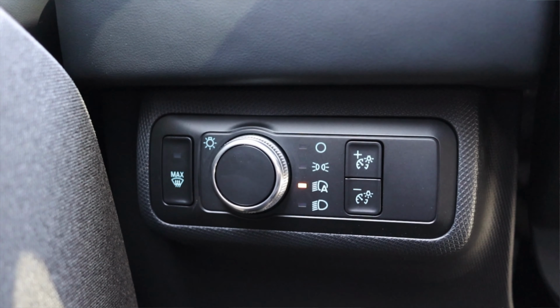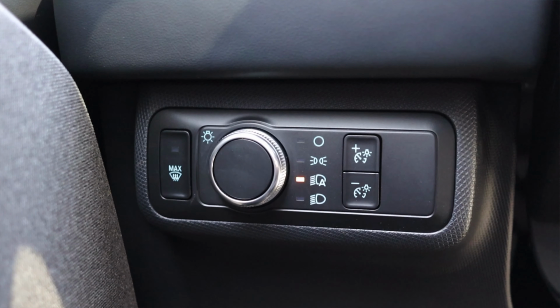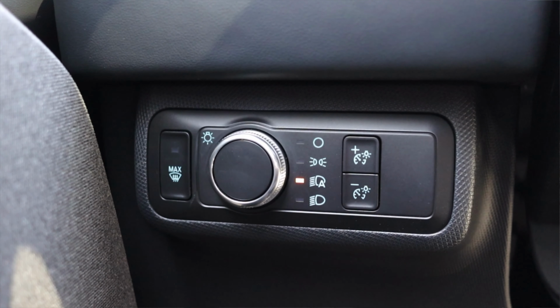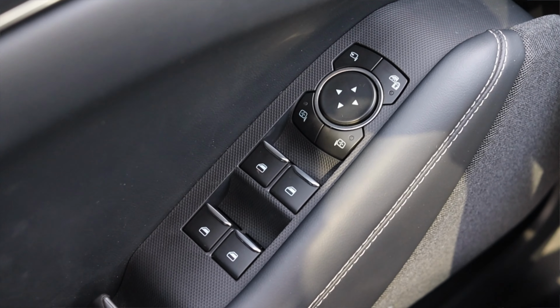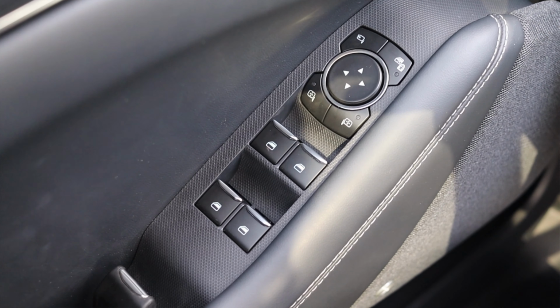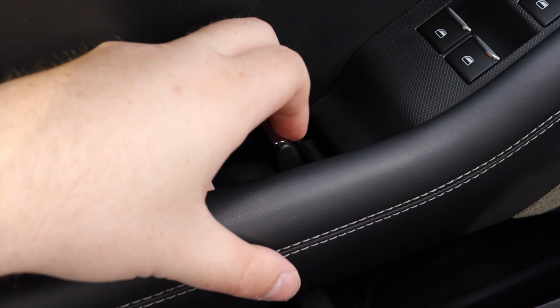To the left of me, I just have my headlight switches, defroster switch, which is interesting to find by the headlights, and my gauge dimmer switch, things like that. On the door, I have 3 different memory seat options, my power locks, power windows, power mirrors, and a very interesting door handle.